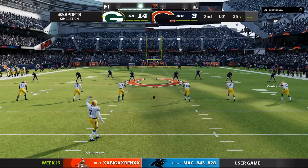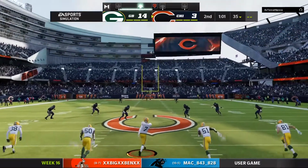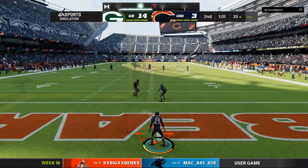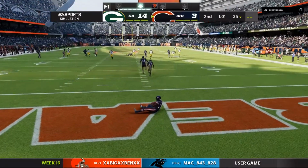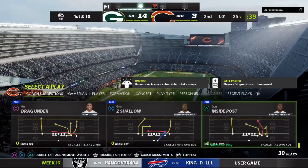Mitch Wishnowsky set to kick off. So after the punt return touchdown, let's see what their opponents can do with this kickoff. Well, from deep in the end zone, he's going to bring this out. Here we go. Here we go.